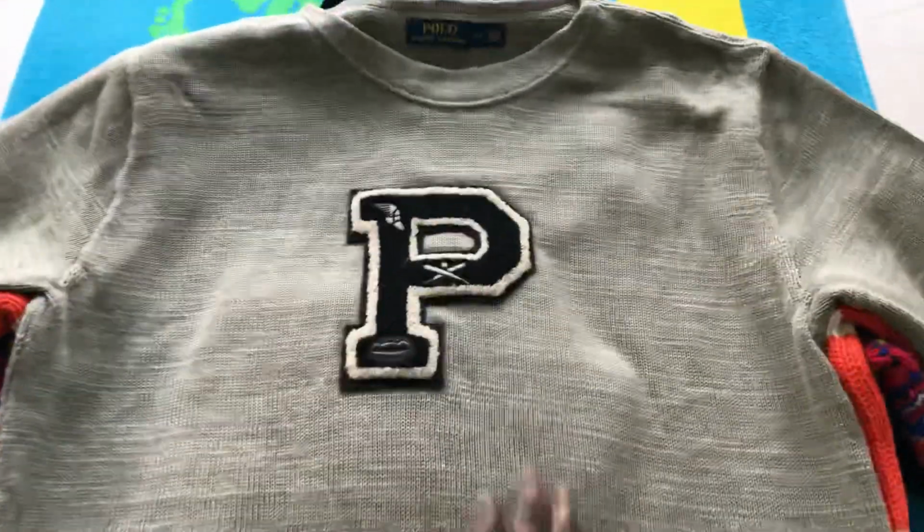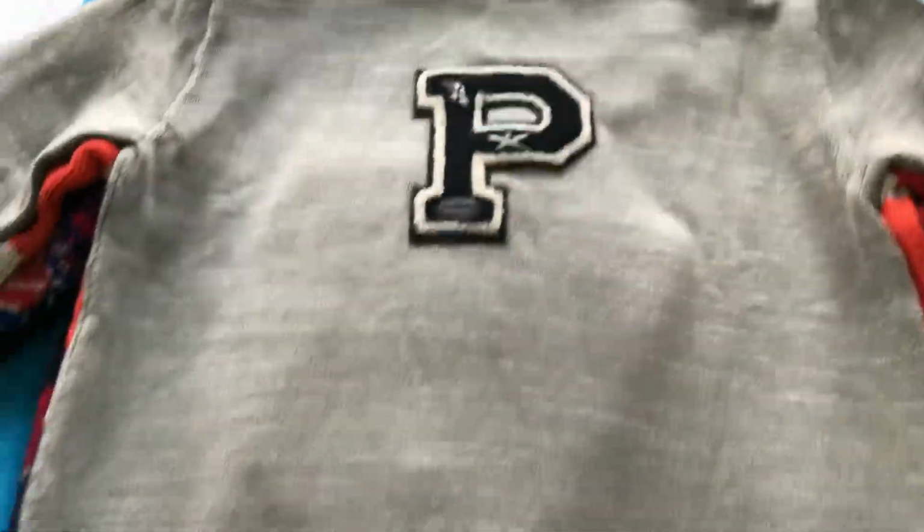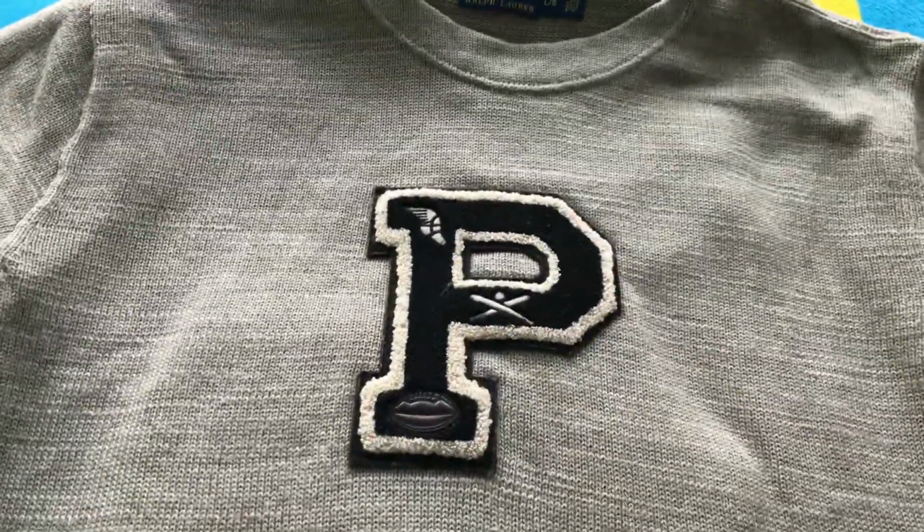So you got a dope sweater. You take off the sweater, you got a dope t-shirt underneath, long sleeve. Here we have a gray sweater with the Chanel P. This sweater is really dope.